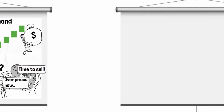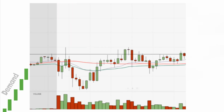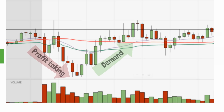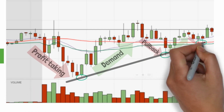The next requirement is the volatility contraction pattern, which forms after an increase in demand. The pattern can occur in any time frame and will often start with some profit taking, followed by more demand and a return to the high, and then another less pronounced pullback. We see it again here, which provides a series of higher lows, thereby creating a rising support line in the process.